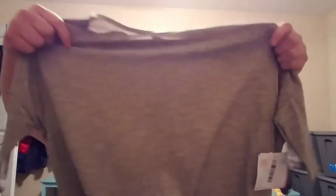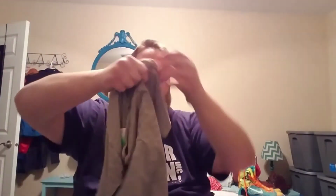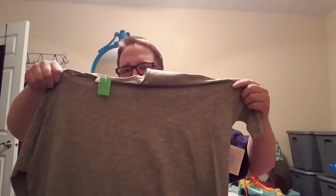And then we have a LuLaRoe, kind of a grayish, oatmeal-y color, maybe even to the tan side. It's an Irma large. It has the tags. $25 to $30. And this one, I think actually this one was $6, so a dollar more for the new tags. So this next shirt I picked up just because it's fun, and it was $2.